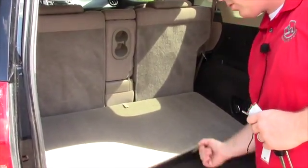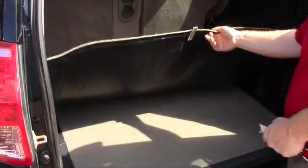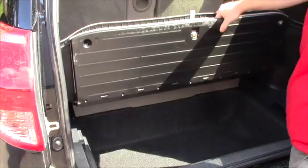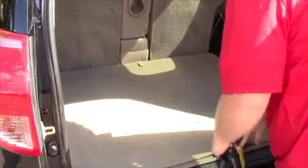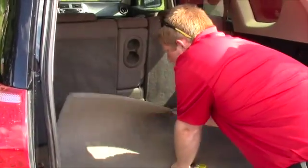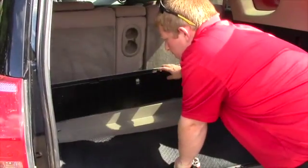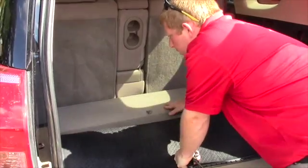These have some extra storage. I'm not sure if you're aware of that or not. So all the RAV4s we're going to take a look at have some pretty neat features here like this. Large well of storage there. Also on this side, another little area, which is probably where that safety kit should go, is right in there.